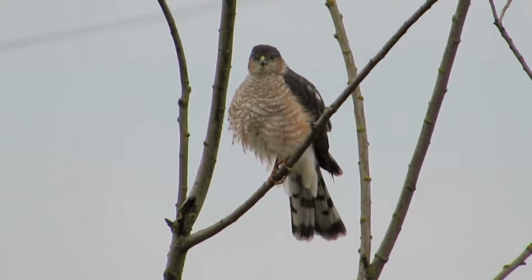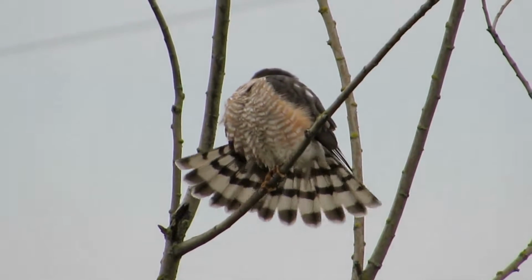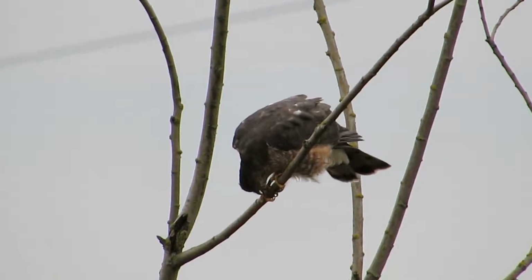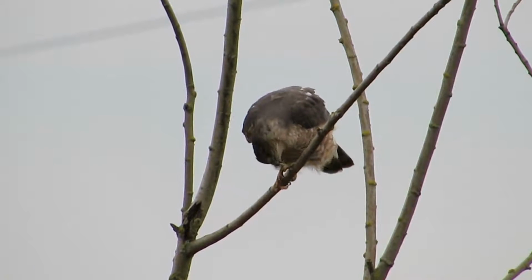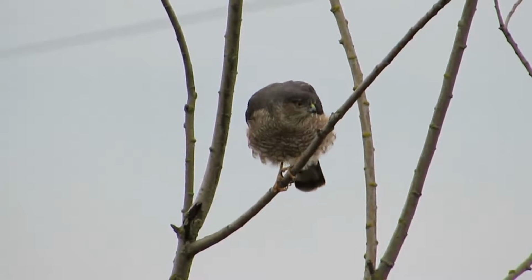Oh yeah. That's what I like about using the window mount for my camera on the car. It doesn't scare the bird. Oh, there's that fanned out tail again. It doesn't scare them a bit. I can sit there and shoot from the car. It's a great blind and birds are relaxed. We get good videos that way.